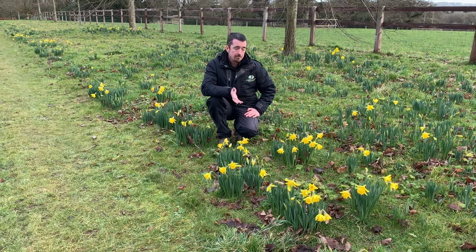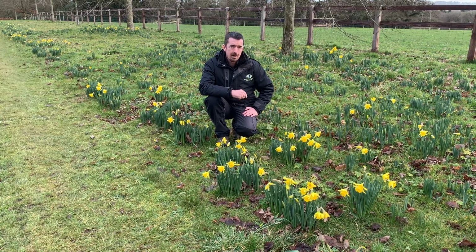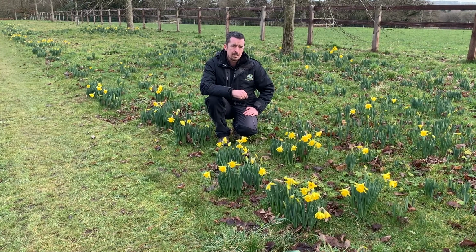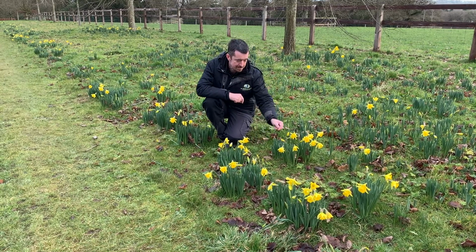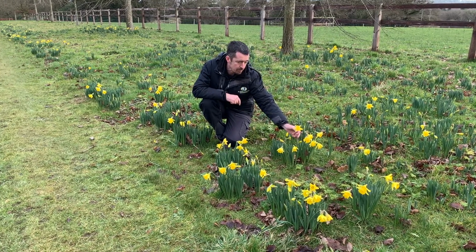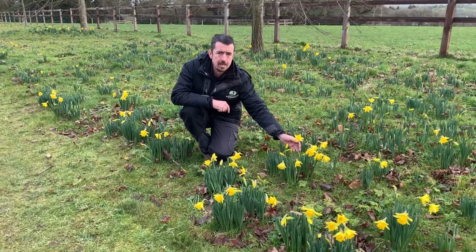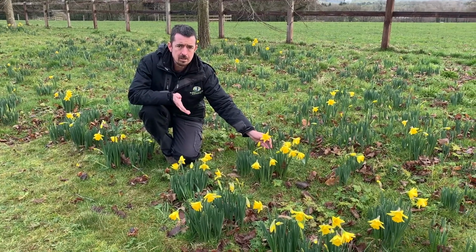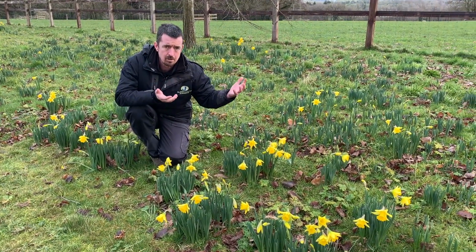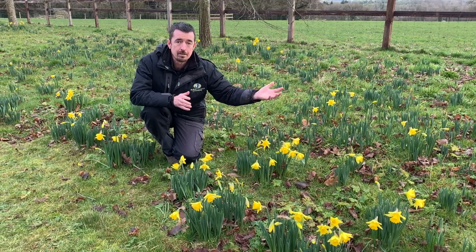So without further ado, here's one of them, and this is a very early daffodil, Rheinsfeld Early Sensation. So the name says what it is, it's early and it's a sensation. And we planted 30,000 of these originally on the avenue here, and they're just starting to come through now. And over the next couple of weeks they'll come through and peak, and this becomes a sea of golden daffodils.